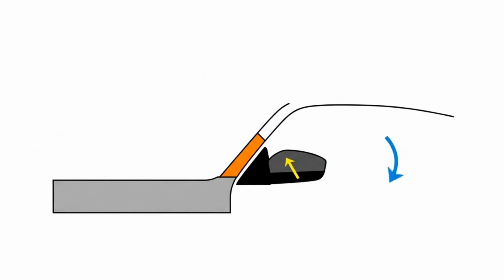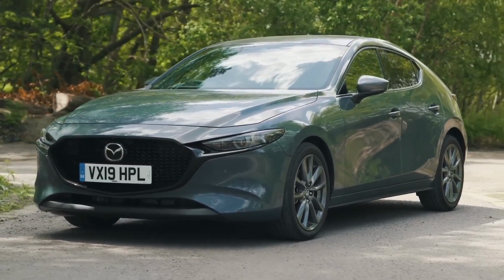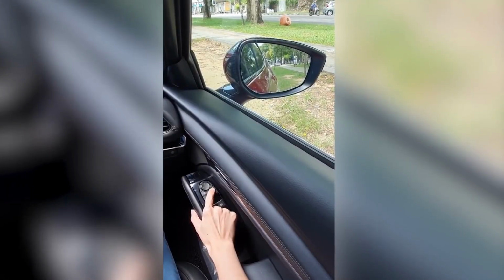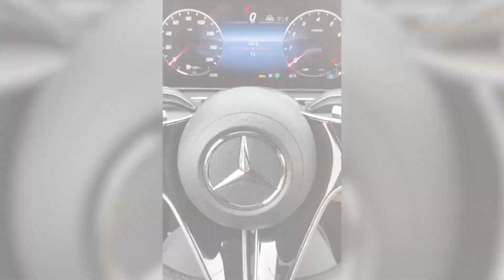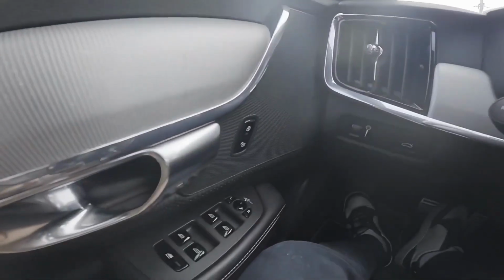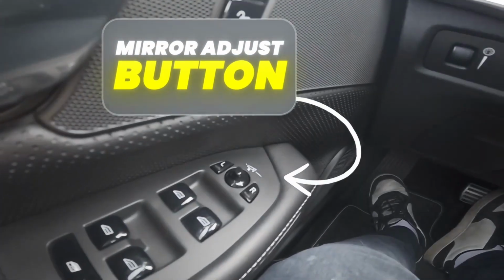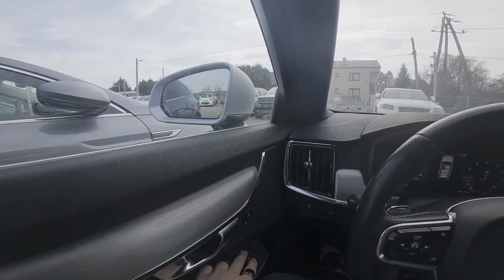But here's what you didn't know. Mazda vehicles have an automatic mirror tilt system that activates when you shift into reverse. The selected side mirror tilts down to help you see the curb while parallel parking. Some Mercedes vehicles do this too. The mirrors automatically lower when backing up, specifically designed to help you avoid curb damage. And Volvo has this clever feature where double pressing the left or right mirror adjust button while in reverse causes the corresponding mirror to tilt downward.